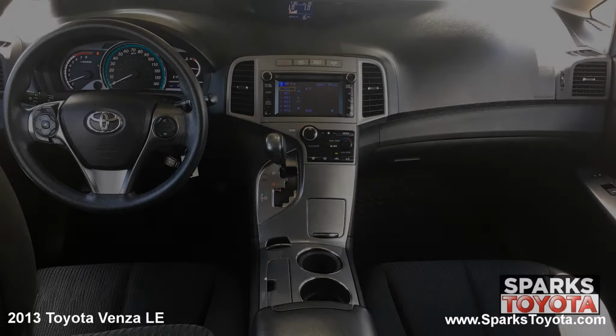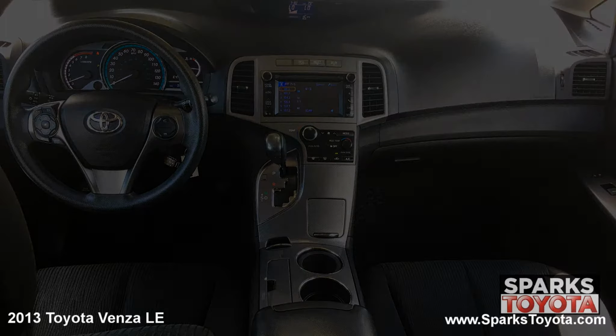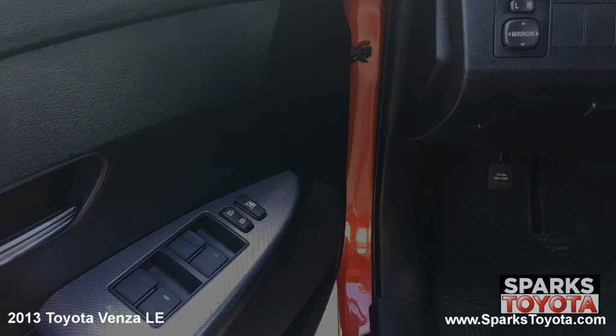The front of the cabin is well appointed with nice chrome interior accents. Drivers and passengers alike will feel very comfortable in the adjustable fabric seating. You have a large sliding console with storage, illuminated cup holders, and another power outlet. This Venza is also equipped with door bins, a garage door opener, and dash storage. Here are the easy reach controls for the power side mirrors, shifter activated power door locks, and the power windows with auto up and down and jam protection.